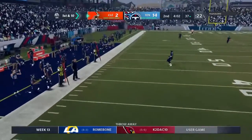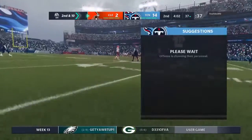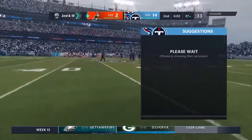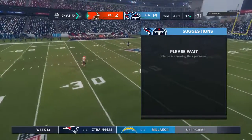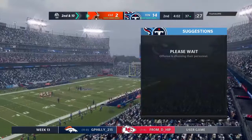Buying time to his left. Got out of the pocket. Didn't look like he had anybody open, Charles, so just gets rid of it. And a good play by him. If no one's open and you don't have a running lane that you want to take, make the right choice. Get rid of it. Live to fight another down.